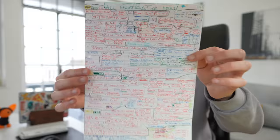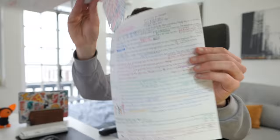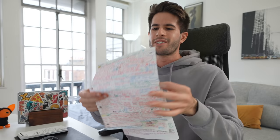One more thing that I would often do with my handwritten notes is I would always try to squeeze as much information as I possibly could onto a single page. And that meant that I would write things really small, as you can see. And then if I wanted to add additional information, I'd make sure to write it even smaller so that it didn't take up any space at all.